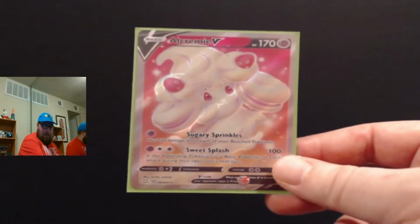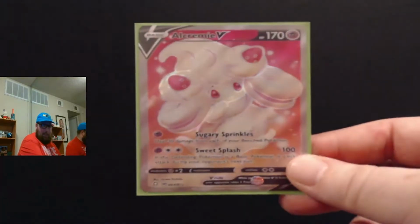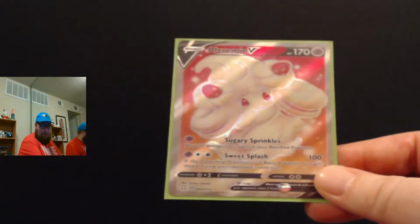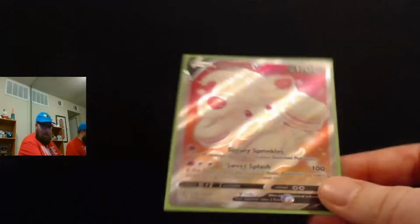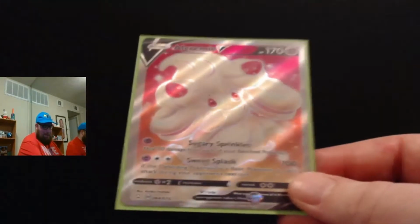I also had this Alcremie V that I had pulled, and I don't like this Pokemon. I think it's honestly kind of dumb, but I like this full art for some reason. I like the colors, the pink and the orange and all that. It's a cool card. I also discovered I had a bunch of full art trainers in there as well.